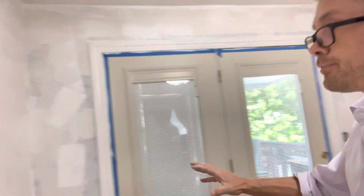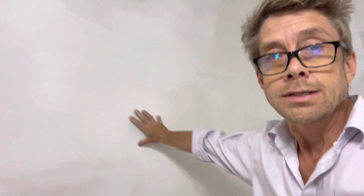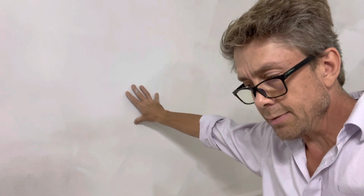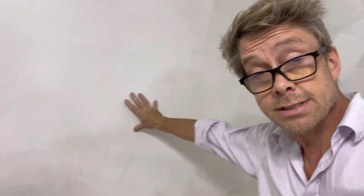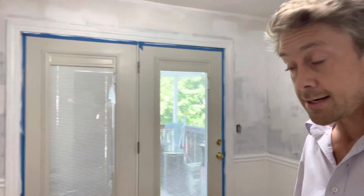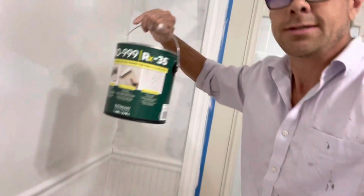I wound up bringing in my sander that I was using anyway on the cabinets. I have a vacuum set up with the sander, and I sanded down the wall till it was completely flat. I did not remove the wallpaper. Then I put shellac primer over it, sanded it again, and then I put this stuff over it to seal it.